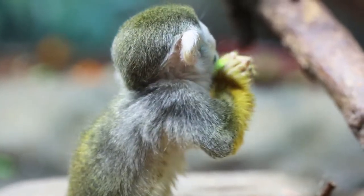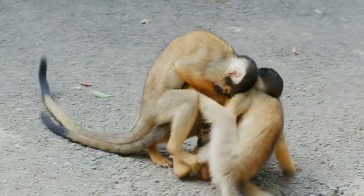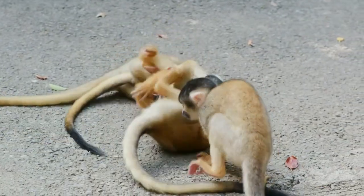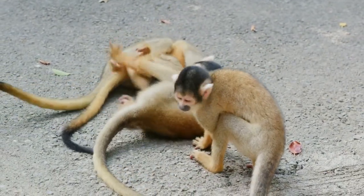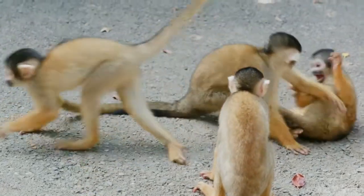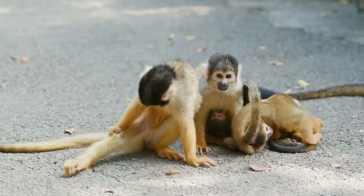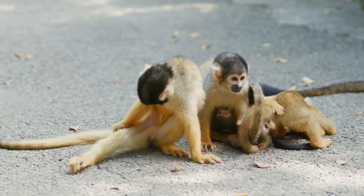Number 3. Squirrel monkeys are classified as New World monkeys because they are native to South America. Number 4. Many breeds of squirrel monkeys live around the Amazon River, and many more are seen near streams, brooks, and lakes.